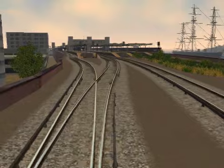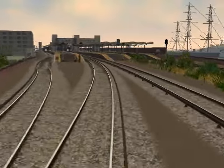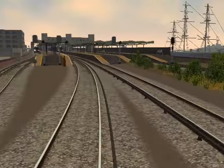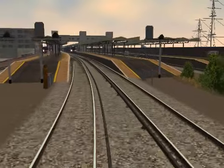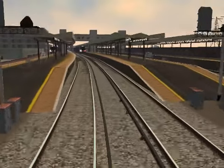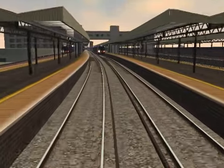Our final destination, Portsmouth Harbour. In the mid-18th century, the first line to arrive here was actually in Gosport, which is a short hop across the water. The line was built by the LSWR in 1841, and passengers for Portsmouth had to take a ferry to reach the harbour.